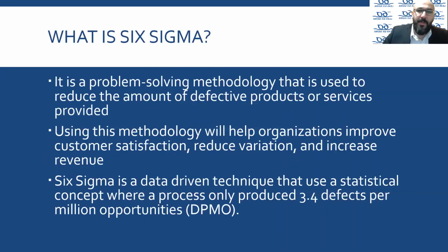Let's start with the Six Sigma first, and then we'll move on to the Lean. What is the Six Sigma? It's a problem-solving methodology where we use numbers, a quantitative technique, to reduce the amount of defects of products or services. Again, the whole idea of implementing the Lean Six Sigma and the Six Sigma itself is to improve customer satisfaction and reduce variation. The Six Sigma in particular will help organizations to reduce variation because we are targeting to reduce the number of defects. We need to reach 3.4 defects per million, and eventually this will also help improve efficiency and increase revenue as well.